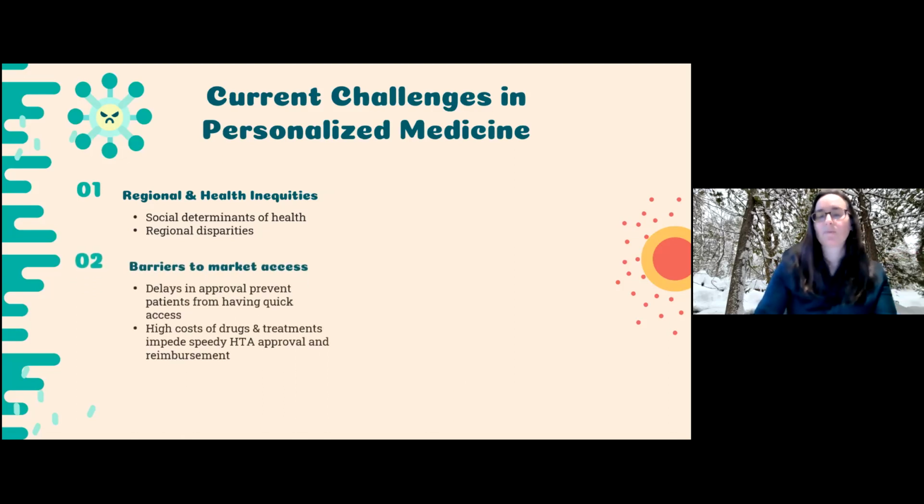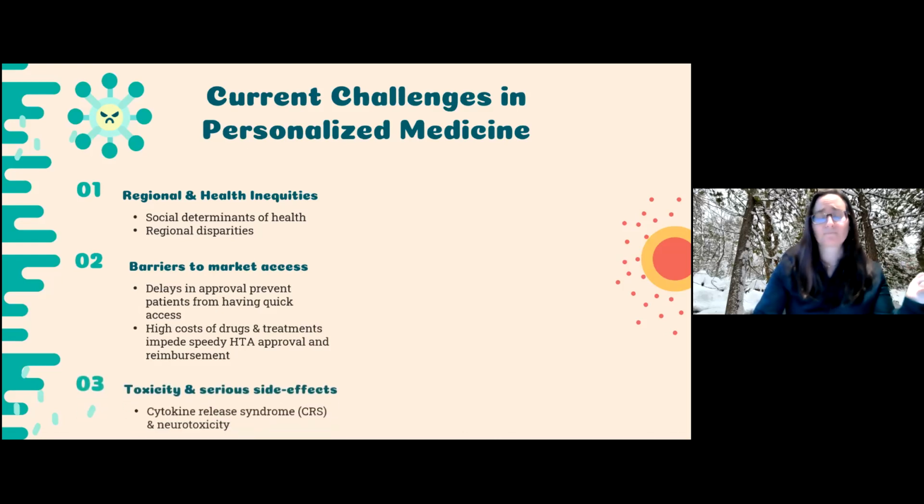There's also barriers to market access. Because of the complexities of these new treatments, there's delays in the approval that prevent patients from having access. So sometimes patients hear about a promising treatment, but they don't have access to it right away. There's also the high cost of drugs and treatments that impede speedy HTA approval and reimbursement. And so, when you have a treatment that costs $500,000, it will take a while to have access to that.